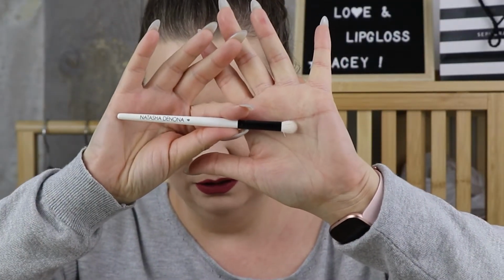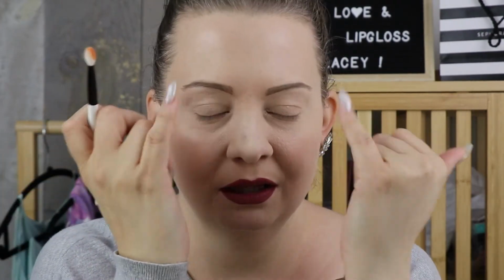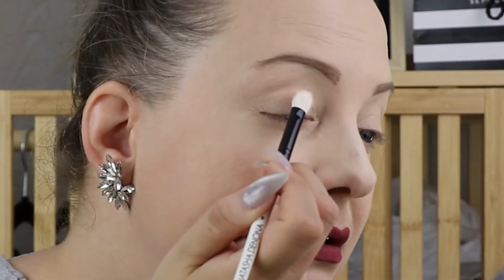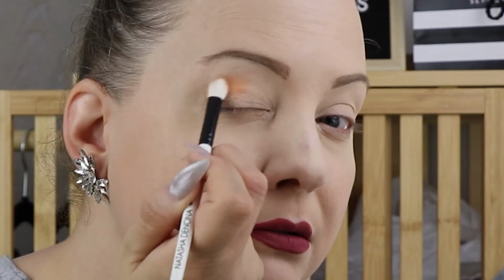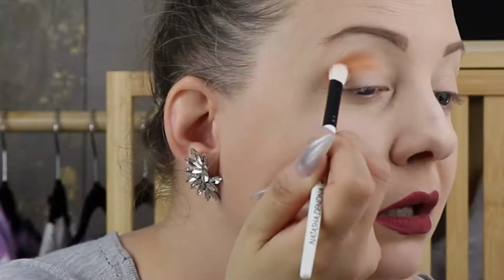Let's start with that. To start off, I'm going to go in with a Natasha Denona number 6 brush. I'm going to pick up this Apricot. Ooh, that is pigmented. Check that out. Okay, I'm going to tap that off. I'm going to put this Apricot color in my crease and just blend that out. That'll be our transition shade for this look. Ooh, that's pigmented. That is so pretty.